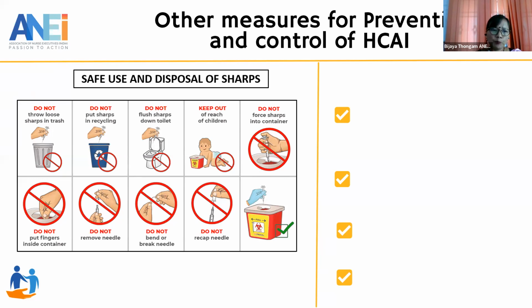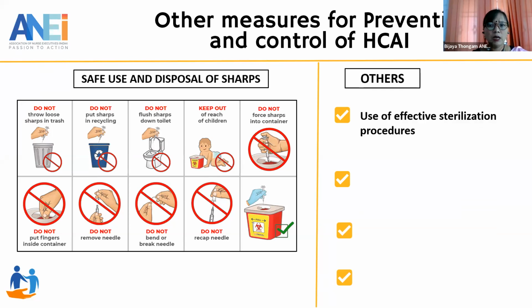Do not put your fingers inside the container. Do not remove the needle. Do not bend or break the needle. And do not recap the needle. At the same time, remember that you should have a puncture-proof or sharps container, and throw sharps into the puncture-proof container. Now the others.